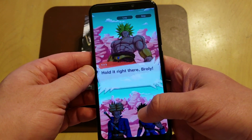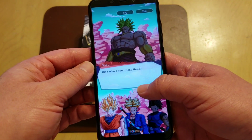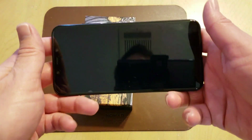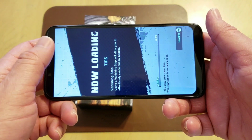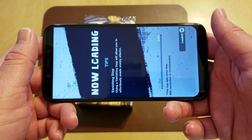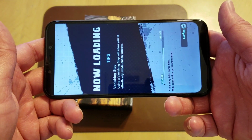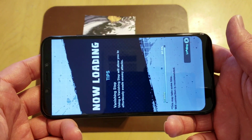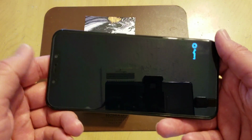And I guess I have to fight this guy. Oh, there's Goku. See if I can get to the gameplay. See, there's a lot of loading in this game, so be prepared for that. But I will say, once it does load whatever it needs to load, it runs perfectly fine. So I appreciate the fact that they front load everything, but at the same time, if you had a faster phone, it would be a faster loading experience.